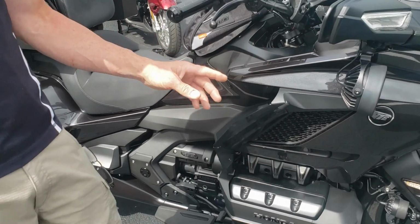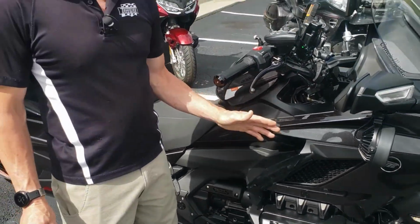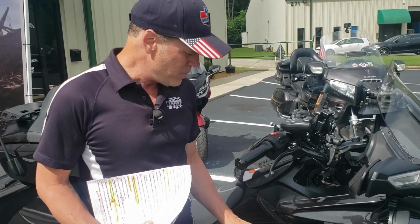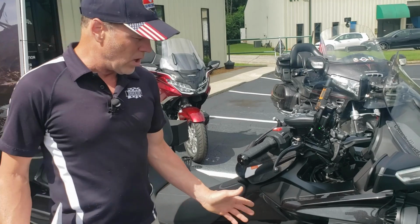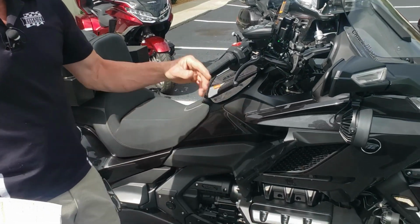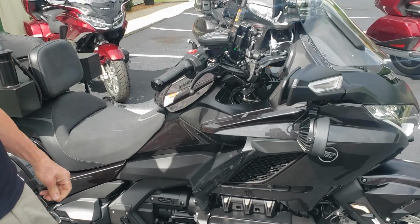The only other thing is these are stuck to the bike. So anytime you have to take the upper fairings off, you basically kind of have to rip the tape off. So that's a pain in the butt, but overall it's the nicest fitting and finishing air deflectors that I've seen. I think they're really pretty cool.